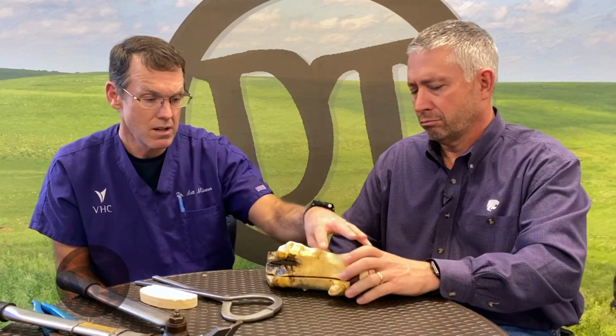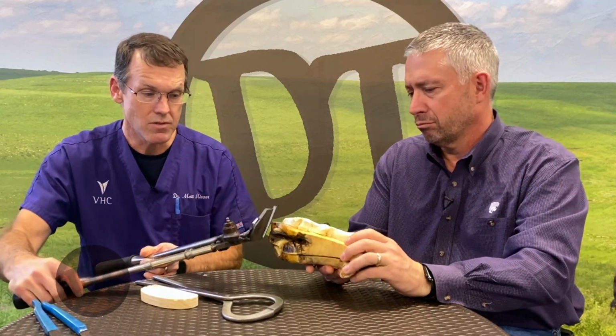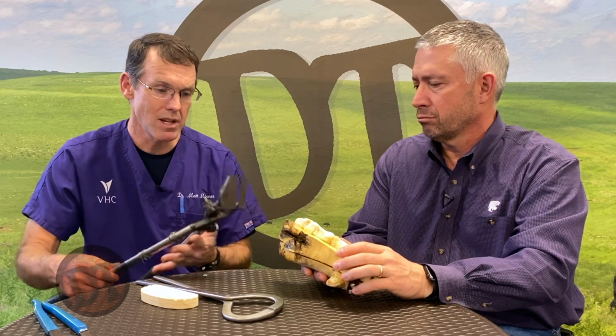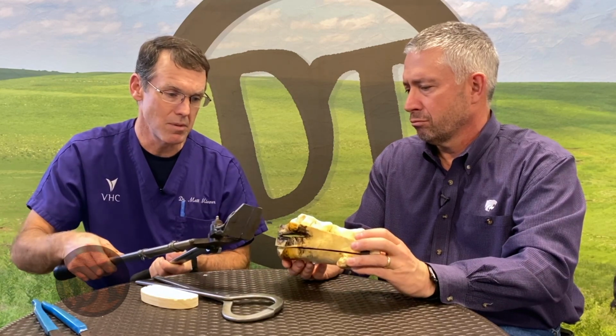But trimming the feet, removing excessive toe and a little bit of sole. I have a pair of nippers like this, which are a little bit different than your typical horse nipper, but there's various types. The nice thing about these with cattle is we're usually doing it in a chute, and I can stand back from the side and do some nipping that way, versus the horse nippers, which are between our knees.